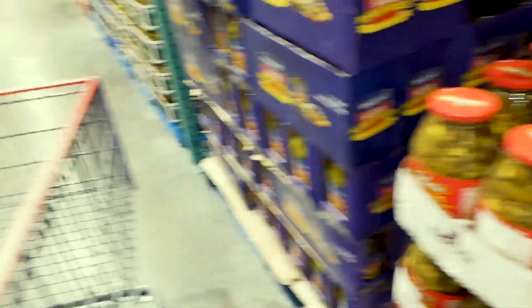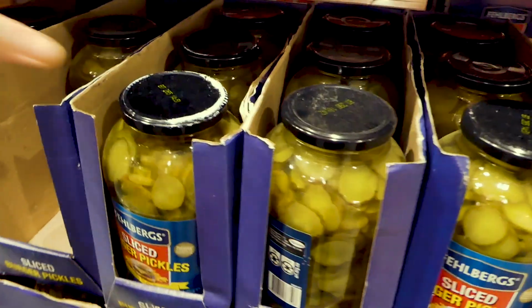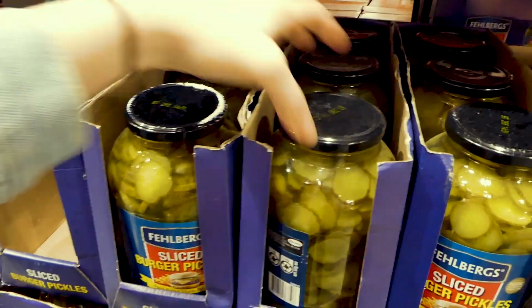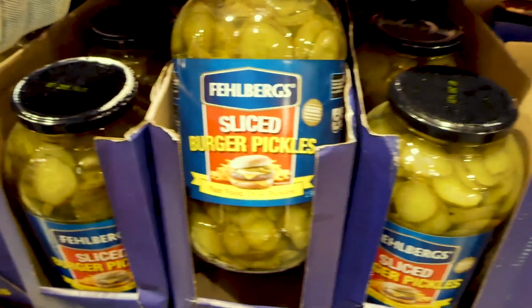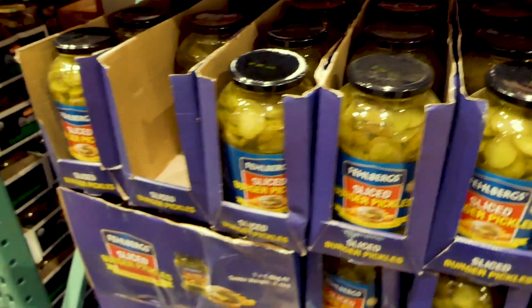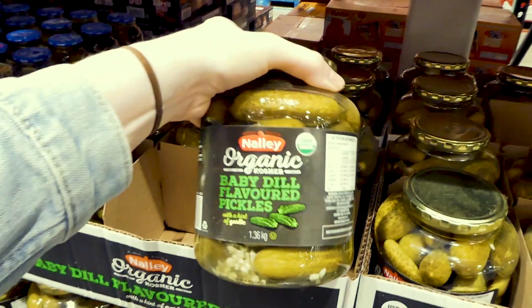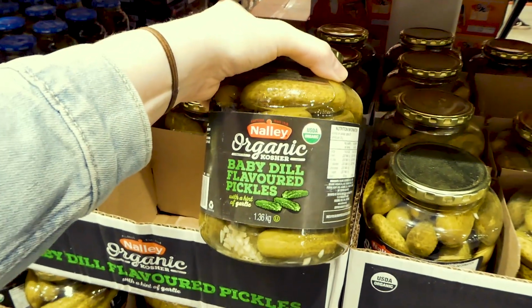And then we've gotten these pickles. We actually have a jar in our fridge right now that everyone's eating away at. These are 1.9 kilos of the burger slice pickles. They're really yummy. They're more salty and vinegar than dill, and these are $6.90. Then there's organic kosher baby dill pickles. These ones are 1.36 kilos for $8.